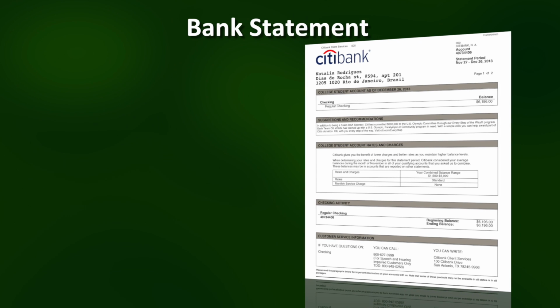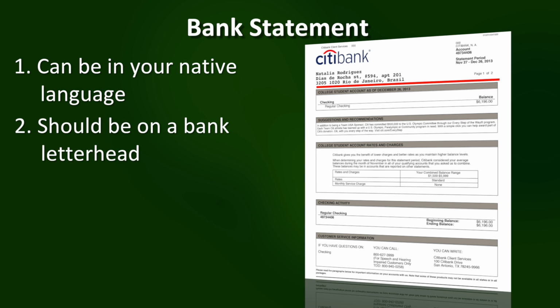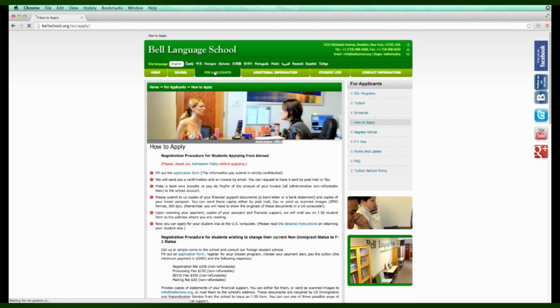You should also know that your bank statement does not need to be in English. You can submit a bank statement in your native language. All bank statements and bank letters must be on bank letterhead, the special paper from your bank, and include the name of the account holder, the account number, and the total amount of funds. To find out how much money you will need to show, please go to our website and check under How to Apply for an F-1 Visa.